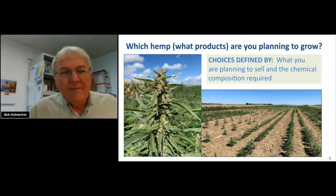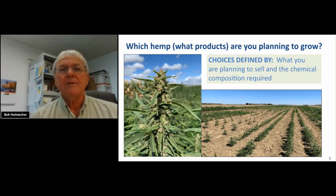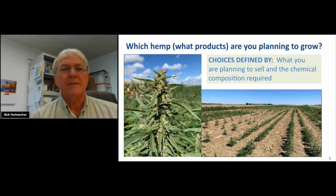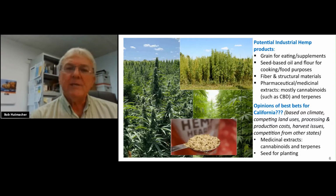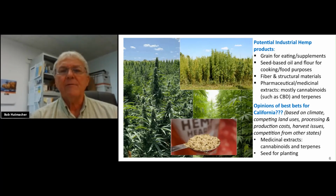So there's a lot of options, as I mentioned, of what type of products that you can grow if you're growing hemp. And so the choices are defined by what you're planning to sell or trying to sell and the chemical composition that's required. So potential products, as mentioned, are grain for supplements, seed-based oil or flour that can be used for cooking or other food purposes. There's a lot of potential uses for fiber as well as structural materials based on the stem, fibrous characteristics, and then pharmaceutical, medicinal extracts, so CBD, the other cannabinoids, and terpenes.